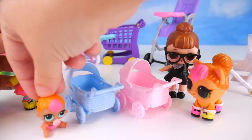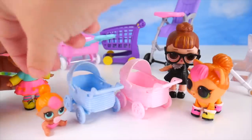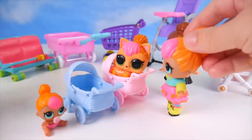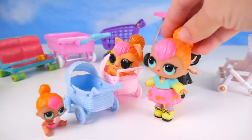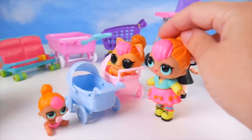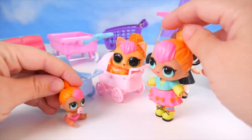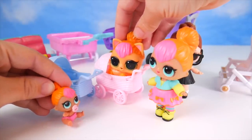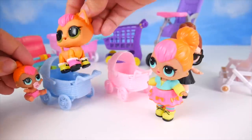Let's not give up. Neon Kitty, try these out. Meow. Oh, look, she fits good. Let me see. Oh, I can push it so easily. This was great, little Neon Cutie. Yeah, it's a perfect fit. Meow, meow. Oh, you don't like the pink? Meow. I know what you mean. I'll try this blue one.